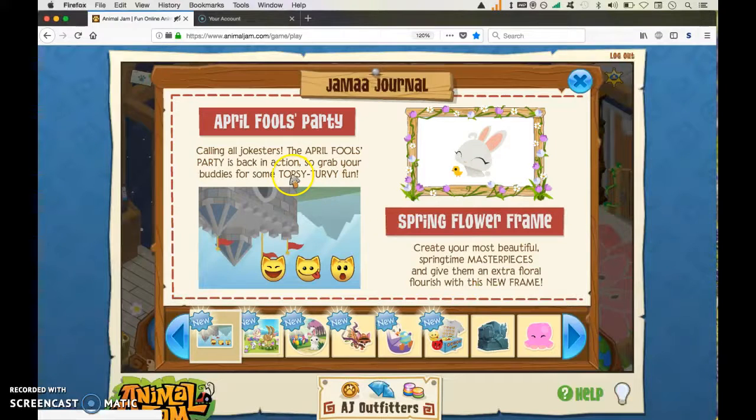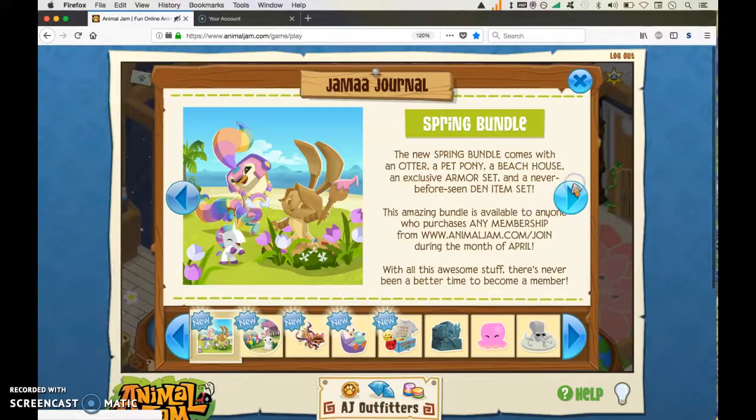Calling all jokesters. The April Fool party is back in action, so grab your buddies for some topsy-turvy fun. Create your most beautiful springtime masterpiece and give it an extra floral flourish with this new frame. Oh, I like that frame.